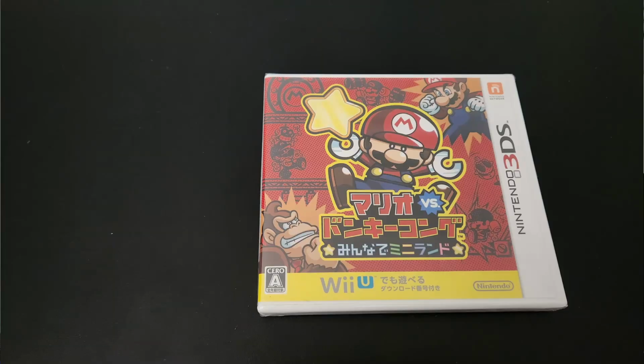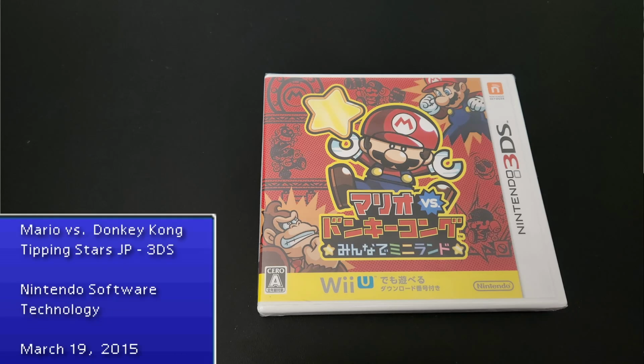First being the 3DS, and these are both Japanese imports. First thing is Mario vs. Donkey Kong Tipping Stars. I think that's what this one was. In the States, we got this only on the eShop digitally. We never got this physically, but over in Japan, they did get this physically for some reason.